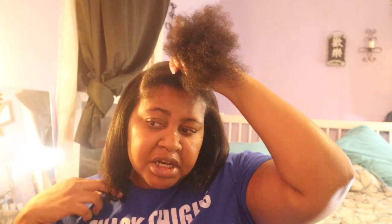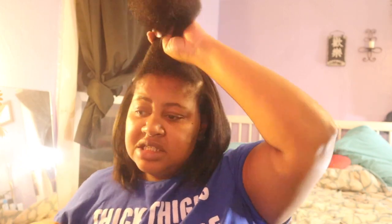I know my hair looks real, real poofy, so I thought I was gonna add some curls to it, but because my ends need a trim, I ain't gonna be able to do all that. So what I'm gonna do is just continue bumping it out. Yes, these ends though, and pray that this silk press does what it's supposed to.